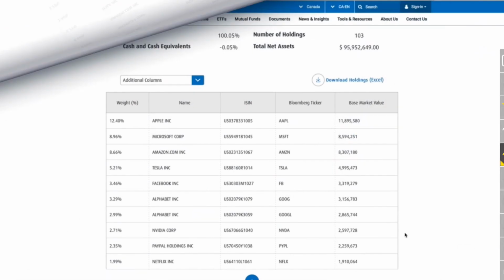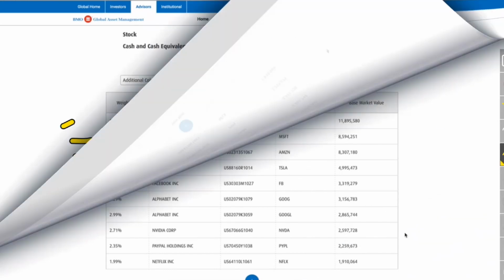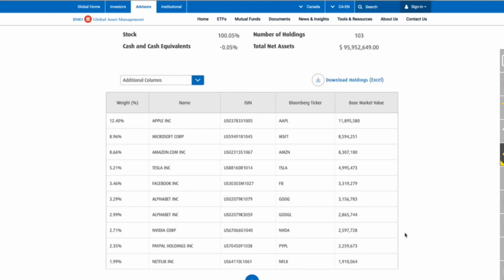Now, if you really want to look into the future, I think Apple is going to have a massive part in the future, same as Microsoft, and Amazon is most likely going to be massive in the future as well. Because of the virus, we are going more and more online, and these three companies right here are going to be a massive part of the future.